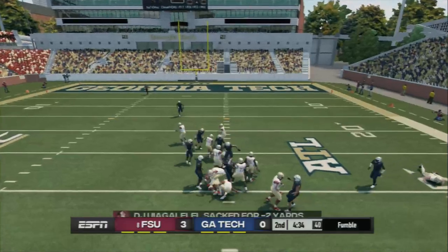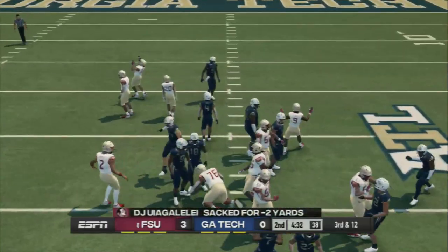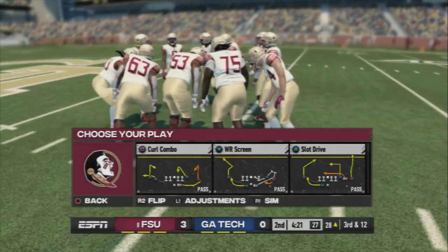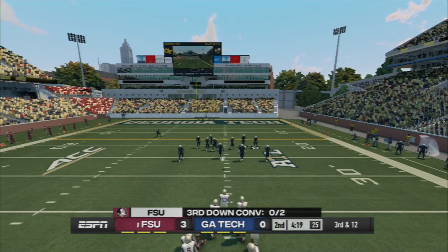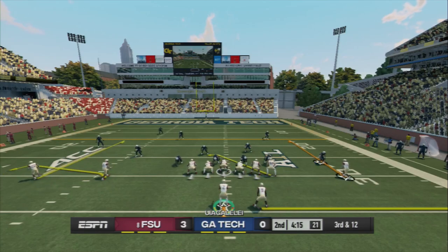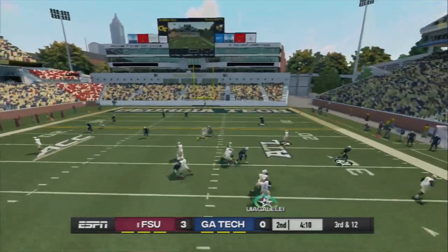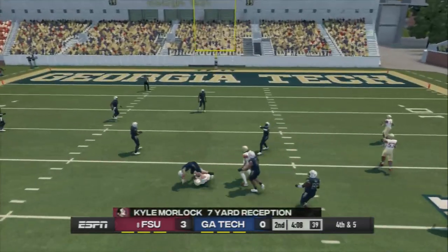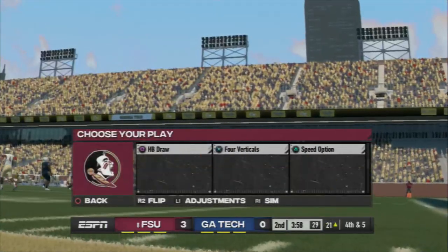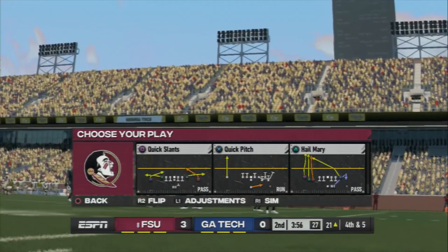Fumble, and it's picked up by one of the linemen. And they make the stop at the 28-yard line. And they will keep the drive alive by recovering their own fumble. Catches it, and that's all. It'll be short of the first after the completion. Well, good effort by the defense to make sure they got him before he got to the mark.